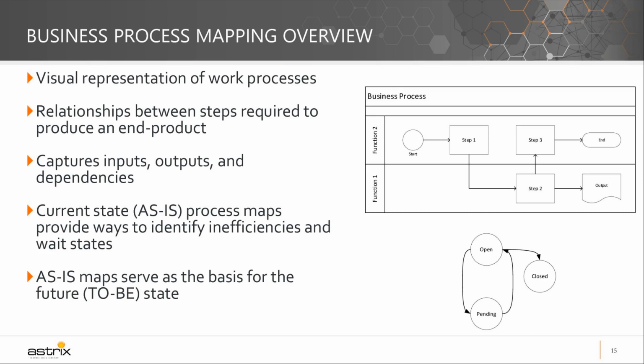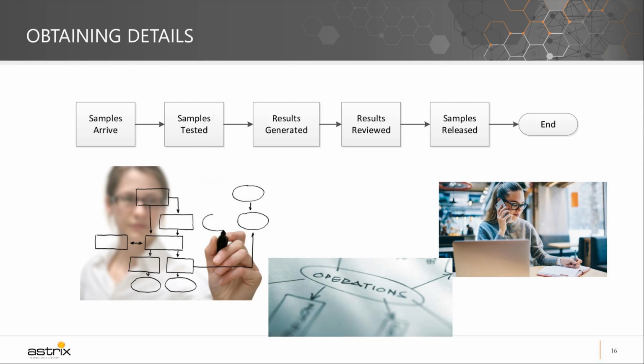This will capture all of your inputs, your outputs, your dependencies. And this is a two-step process. You do it initially for your current state, or as we call it, the as-is. And then once that is outlined, work to streamline that into a to-be state. The trick here obviously is obtaining details. This simple flow that you see there is generally what we see when we start to engage with a client. They say, hey, we've done some process mapping, let us provide it to you. It's very high level, maybe not this bad, but very, very high level. Basically, samples come in, we analyze them, we process them in some way, and we report them, and the end.